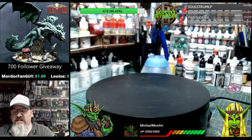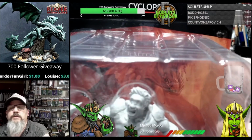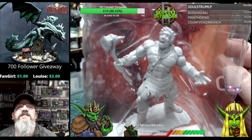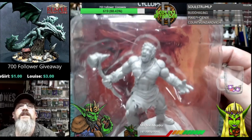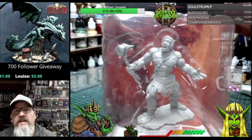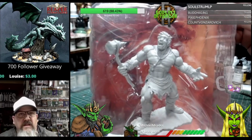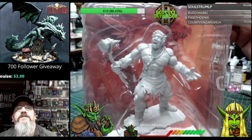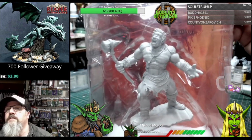Right, we've got the Cyclops. Now, all the large miniatures, I will take out of the box to show you a nice 360. So this is the new Cyclops miniature. Now, all these miniatures should be available to buy from November time. So I'm lucky enough to have a little early view.